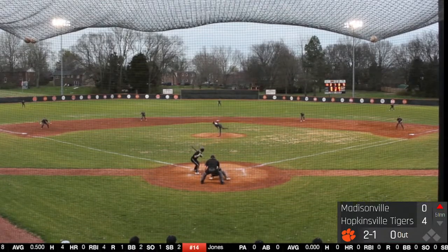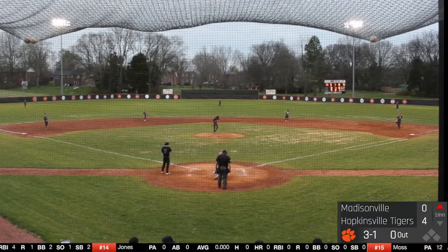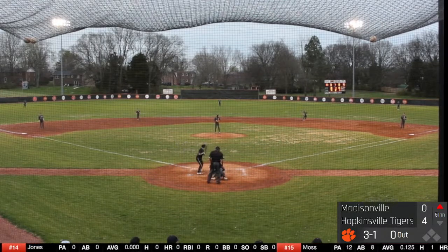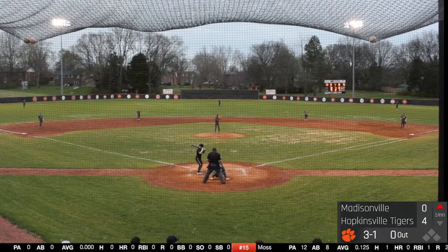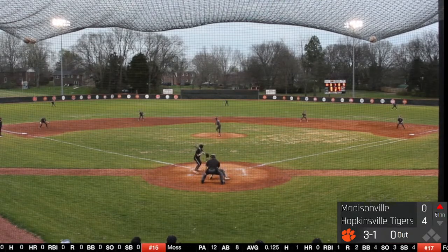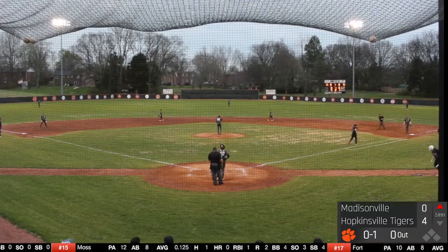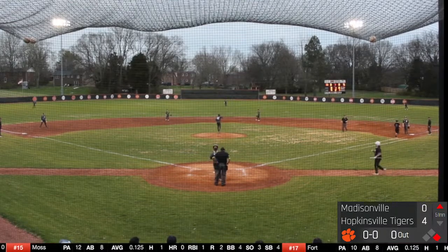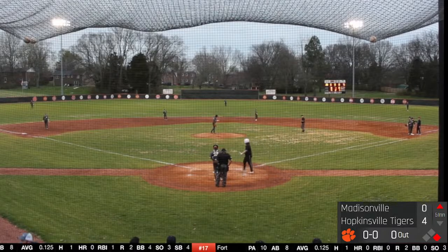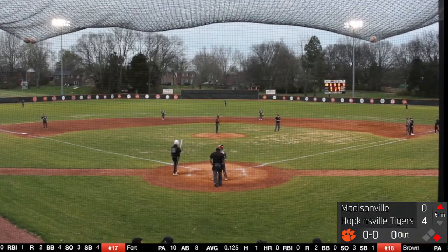Two-one pitch coming. Again called a ball. That was confusing to me because it had to be low. Oh, that was high. And I guess that one was high. So that's JJ's first walk of the night. Puts a runner on first here with nobody out. Number 28, Dylan Rogers, back up to bat right now.